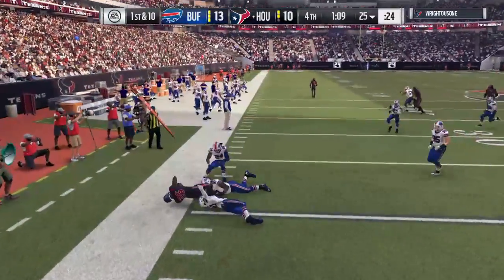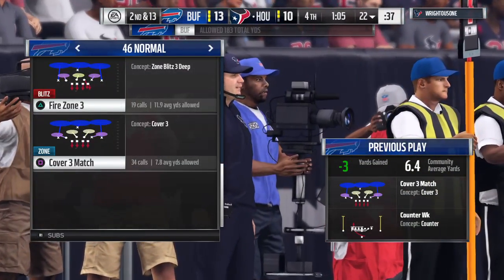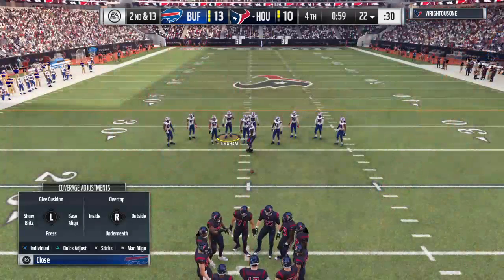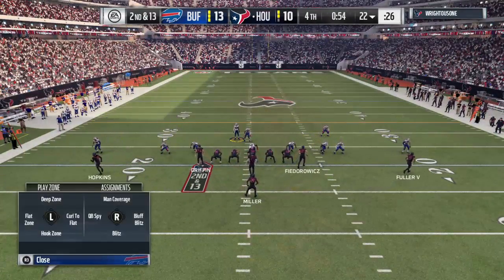They know what they want to get done. And in a lot of cases, the great competitors, they love this situation. They think they can go ahead and get it done. They practiced it. We'll see if practice makes perfect. Defense in a good spot. Let's see how the offense responds with a 2nd and 13 now.